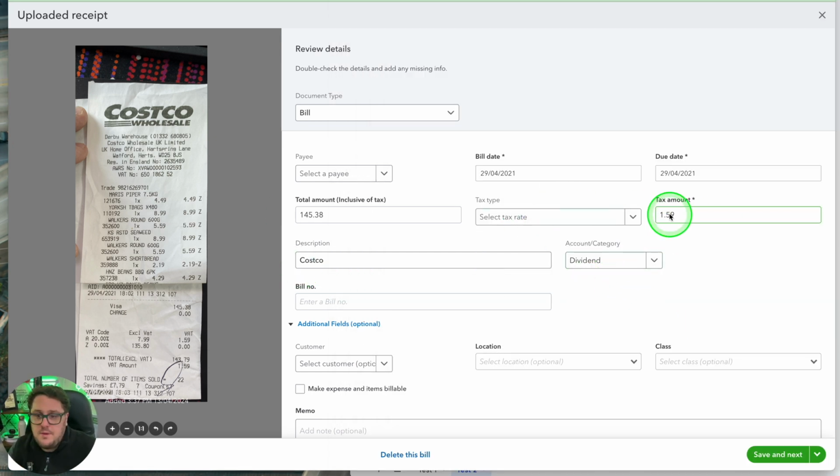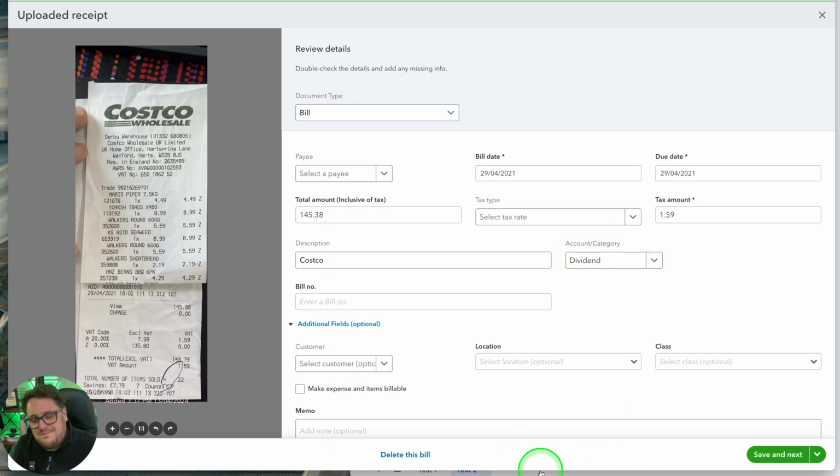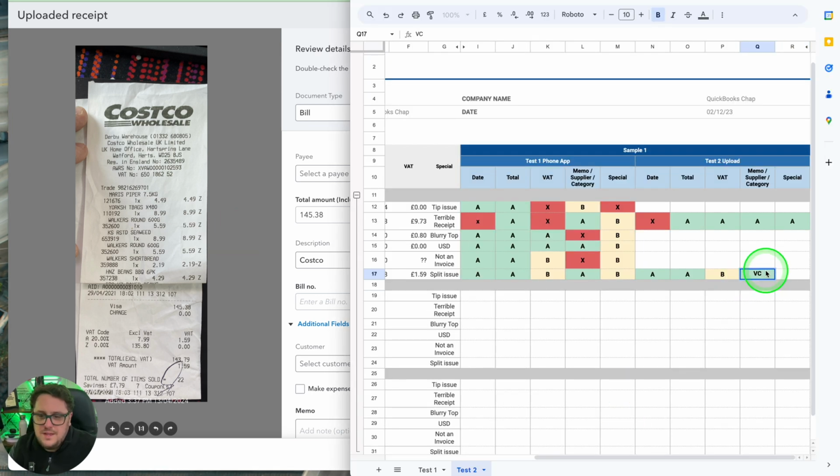We can still bring it, but it was only able to do the £159. Same photo as last time, so we're expecting to get the same results. Memo, supplier, everything else has all come through. Other than, yeah, again, that category is still wrong, right? I mean, it doesn't know any different. We've not told it anything different. Maybe if we'd posted it last time, it would have been better. But no, not this time around.